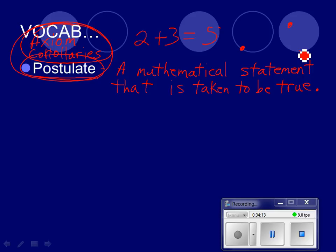We pick those 2 points. How many lines are there in the world that go through those 2 points? 1. We talked about that earlier this year, right? Do we really want to try to go through and prove that that's true? No, that means we'd have to pick every single point or pair of points in the world everywhere and show all of them. And that's impossible. So that's what a postulate is: something that you just take for granted that has to be true.